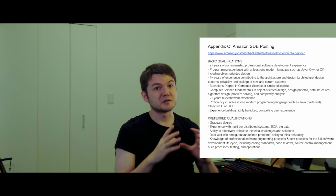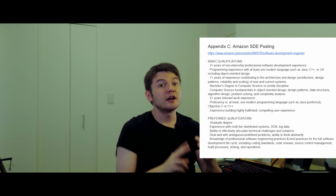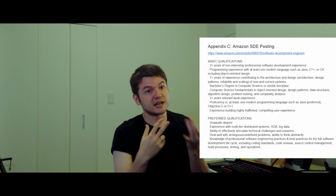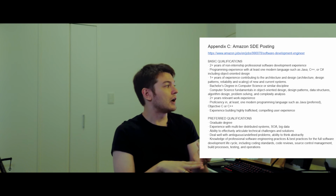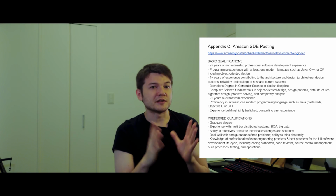As we would expect, the list is much smaller. It's also much more general, noting the fundamentals, contributions to architecture rather than designing or fully owning architecture. Experience with the specific domain is noted as a plus. The communication skills are also still here. So this sounds about right, but let's take a look at Square's.